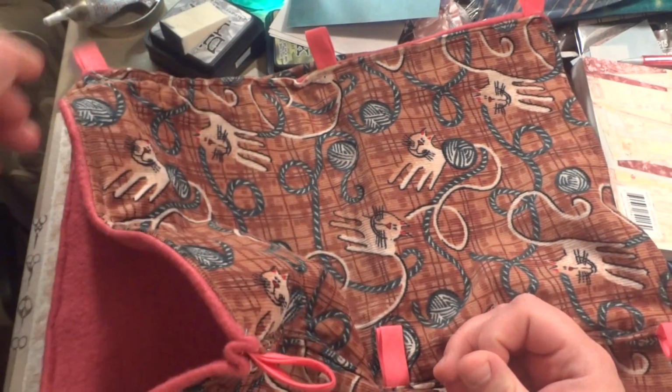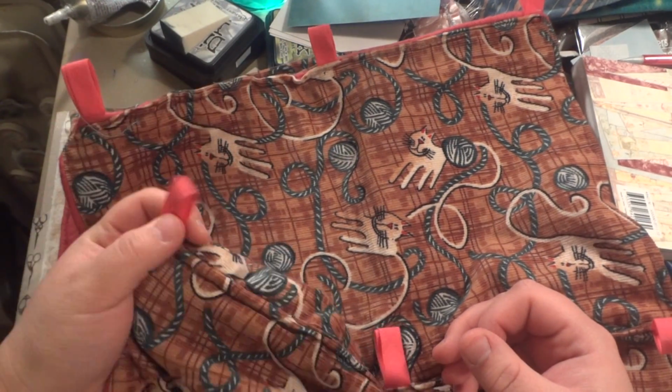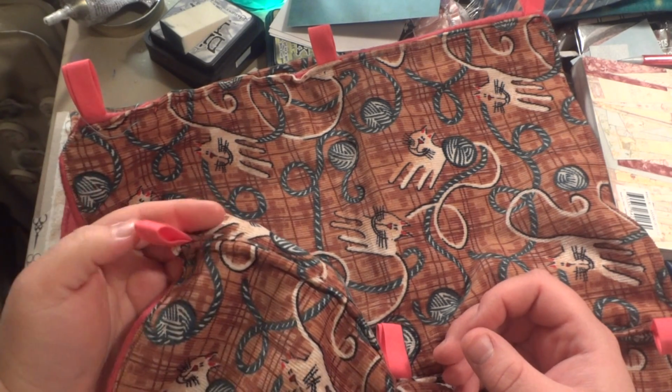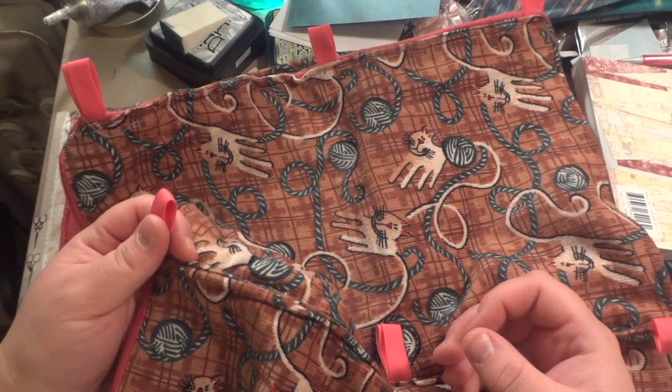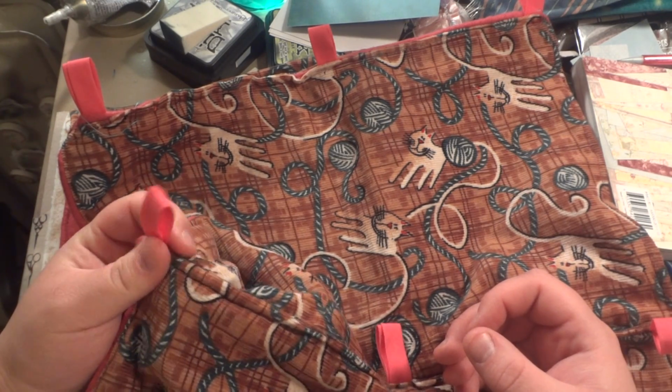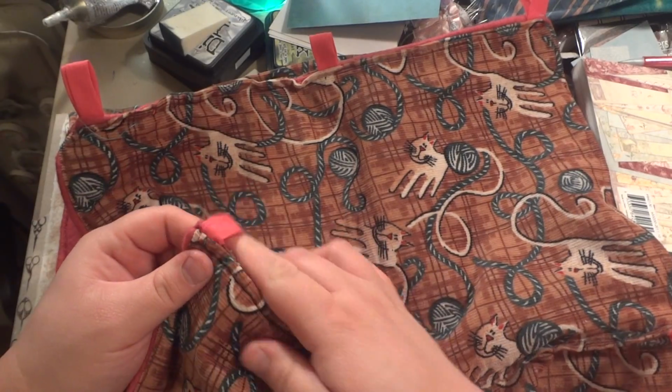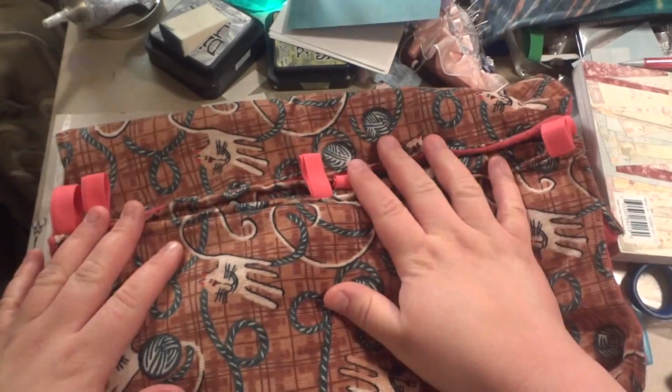And just pink fleece on the inside, and then these, I think it's bias tape. I got this hot pink bias tape from Shea, and I just made the poles out of it.